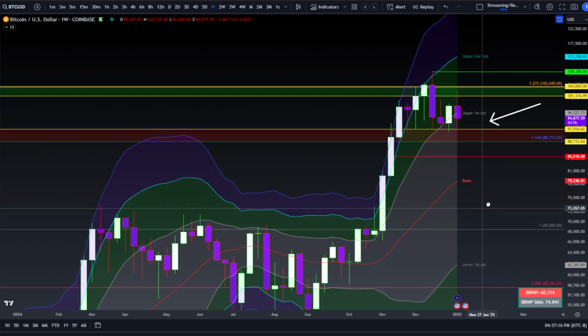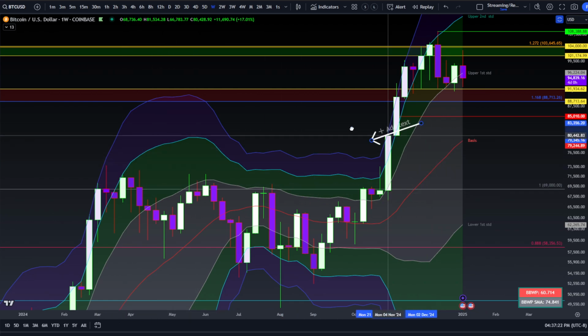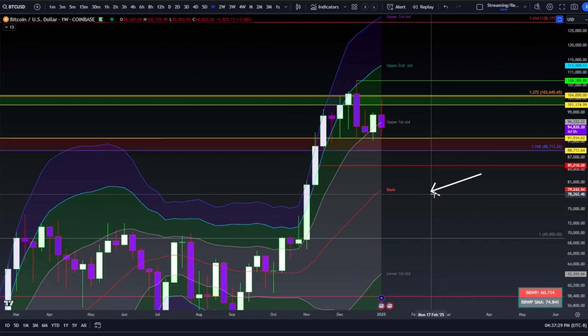Anywhere below there, $75,000 does have some precedent. I would take it 75 to 80 and then a possible retest of the high side structure, obviously over here first, 70 to 73, and then 73 to 75, and so on and so forth. But that wouldn't be what bulls want.